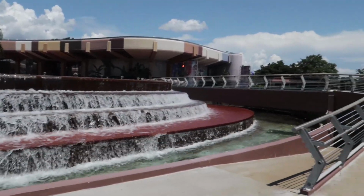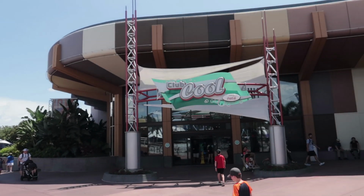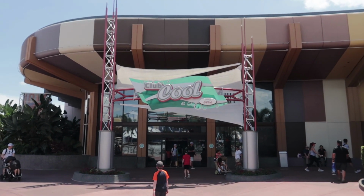But for right now, there's a lot of stuff I need to tell you about that's going to happen right here in Future World. We have actually received a list of closures that will be happening here in Future World beginning on September 8th.